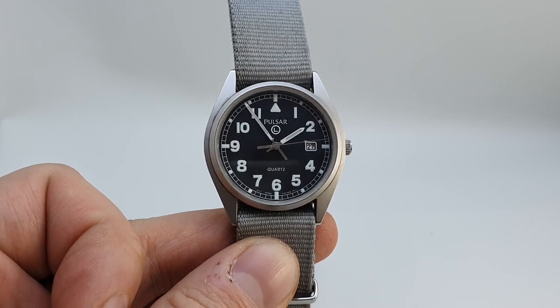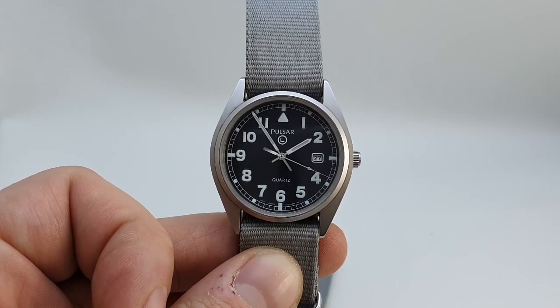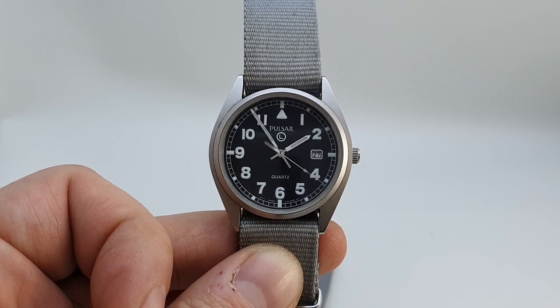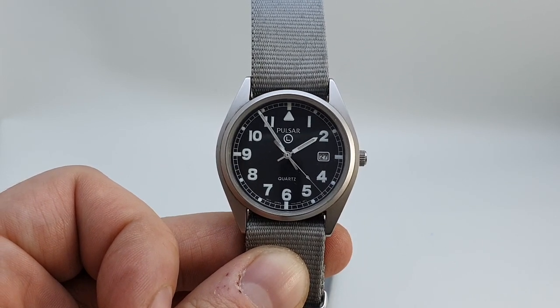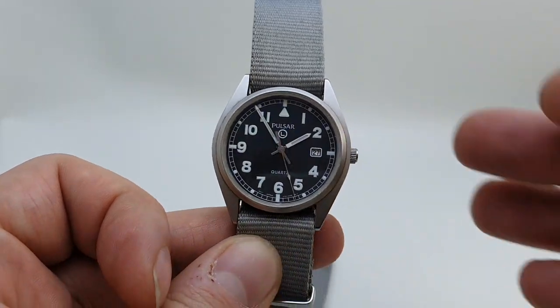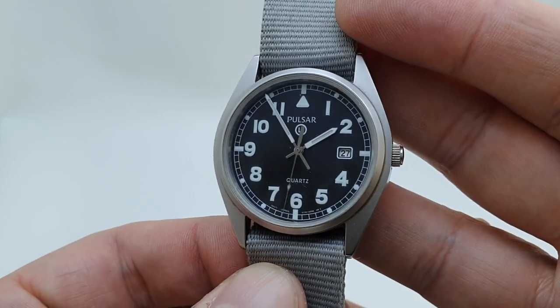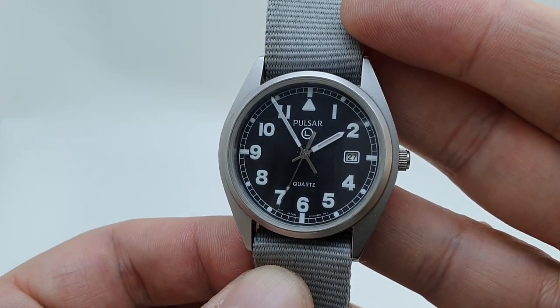And today we're going to show you what's wrong if your watch starts doing this. It only happens on quartz watches, but you see how it goes 1-2, stop. 1-2, stop. Some watches won't do the 1-2, it'll just jump every 2 seconds. Some watches will jump every 5 seconds.